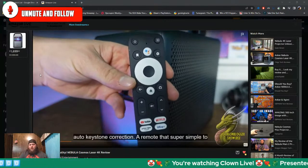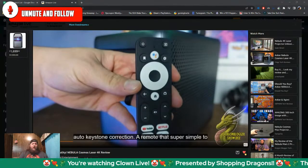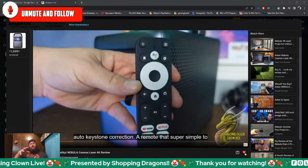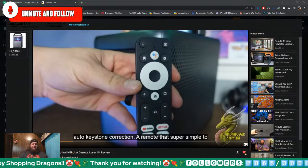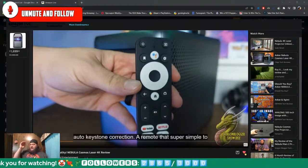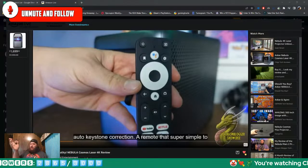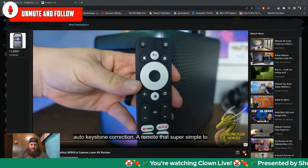HDR10, autofocus, auto keystone correction, a... Yo, the phone went from 31 to 26% already. I have to run into the house and I have got to get the charging cable for the iPhone. So let's enjoy Nate's review of the Nebula Cosmos Laser 4K projector and I shall return. Okay, give me just a moment here to run inside.